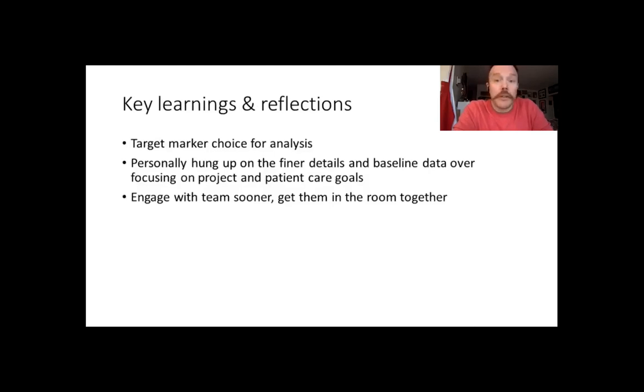Key learning for me was the target markers of choice. And as you saw, there was a massive amount of data. So talking to data scientists, maybe we need to think about what markers we're using and how often we're sampling. I personally got hung up on some of the smaller details, and thankfully my team was able to help support and sort of spread that out a little bit. And as well, I think the biggest thing for me was to try and engage that team a little bit sooner and get everyone in a room a little bit sooner to ask some of those questions.